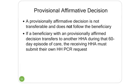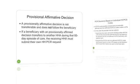A decision is not transferable. As we mentioned earlier, this does not follow the beneficiary. So if you have a beneficiary who is transferred to you with a provisional affirmation, you're still going to need to require one for yourself.